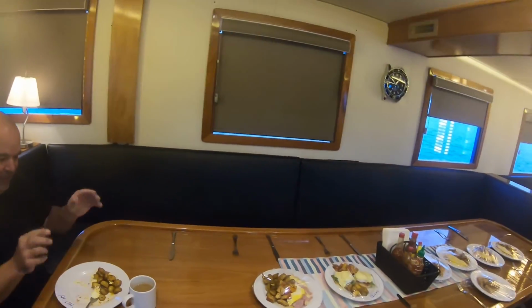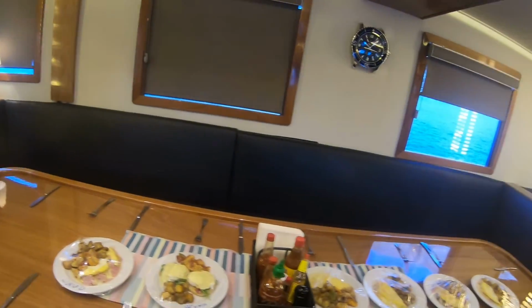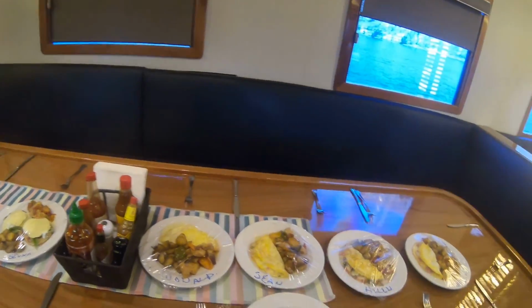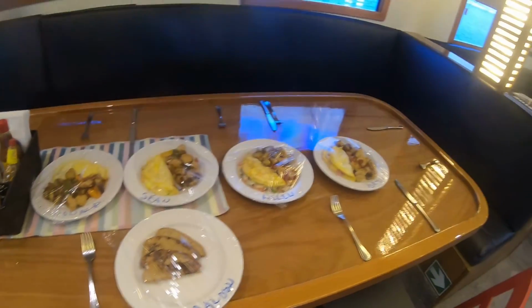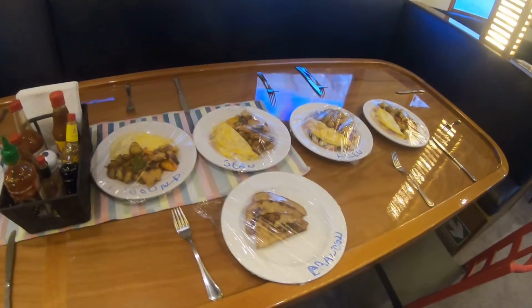Good. And when you're shark diving in the morning, they prepare your breakfast and they have it ready for when you come out. So if you see, I've had mine already. All these breakfasts are there with people's names on, waiting for them to come out of the water. Good choices. French toast, that's what I have.